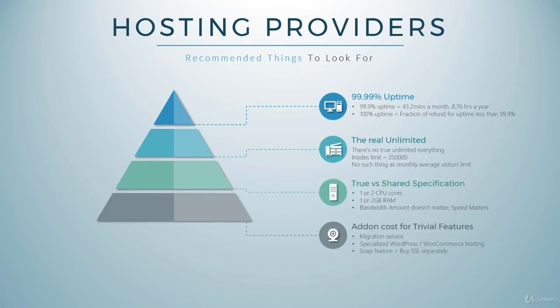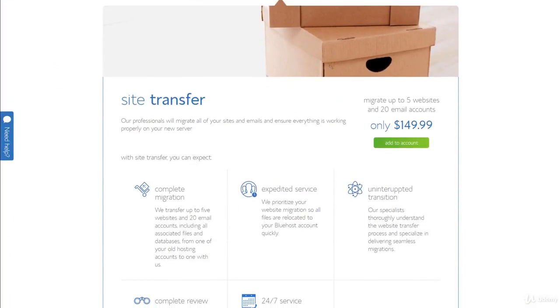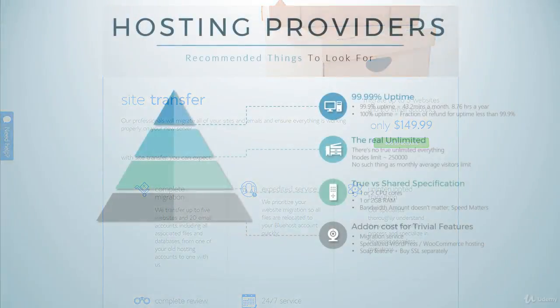Finally, the add-on cost for trivial features. Some hosting providers like Bluehost charge you around $149 or $150 to migrate you from another hosting provider to theirs. From my point of view, this should be free.